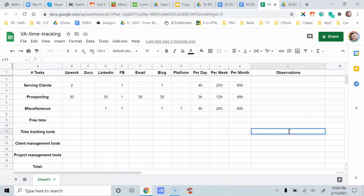Here in the observations, just type in whatever time tracking tool you are using. Like for example, you may be using Clockify or other tools or apps, or you may use the Upwork time tracking feature itself. So just type in here. Now for client management tools, personally I'm using Bonsai. It helps with clients, it helps with invoices, it also keeps track of time. So that's a paid tool. You may want to use that or something similar, or probably different other tools. And for project management, just type in whatever tools you are using. Personally, I love Google Documents, Google Drive folders, Google Sheets. That's it.